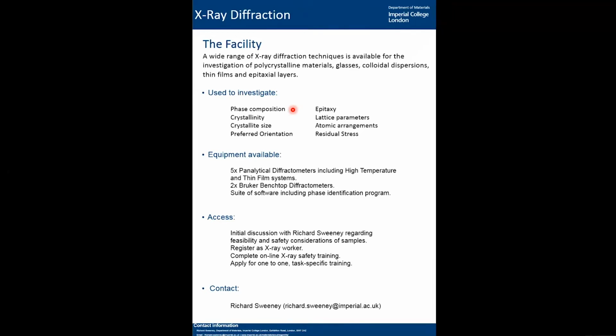And that is normally achieved with reference to a standard database. So we use a fingerprint type method to identify the phases present. That will work in crystalline materials. But an even easier thing that you can do is just determine whether you have an amorphous material or a crystalline material. That couldn't really be much easier. You don't have to do any analysis. You just look at your output. If you get a broad amorphous halo, then it's amorphous. If you get sharp peaks, then it's crystalline.